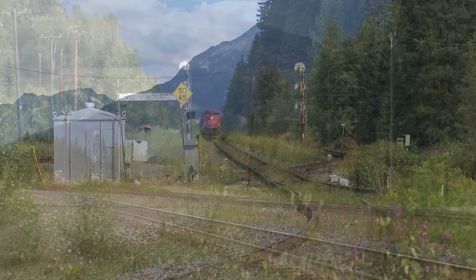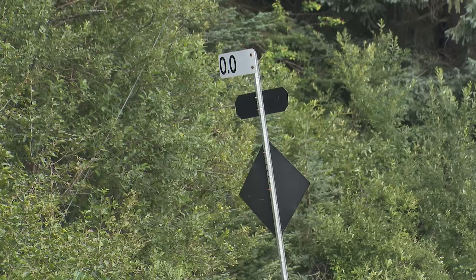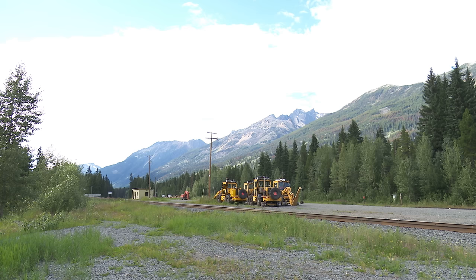Later on, a second westbound stops short of the junction. This train will be using the Robson Subdivision and has been told to wait a few minutes for the maintenance personnel to clear up. As we wait, Via Rail train number 6, the eastbound Rupert Rocket, heads for Jasper on the south track.